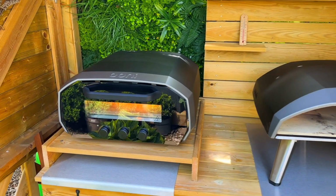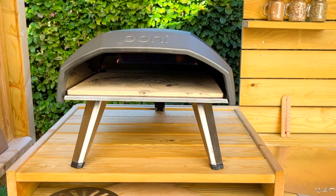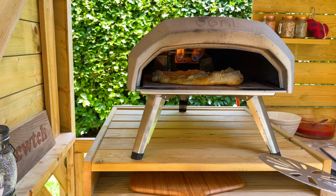Using an electric pizza oven may be more energy efficient, for example, and so all of these different fuel type oven options, as well as the pizza oven size, need to be considered together.